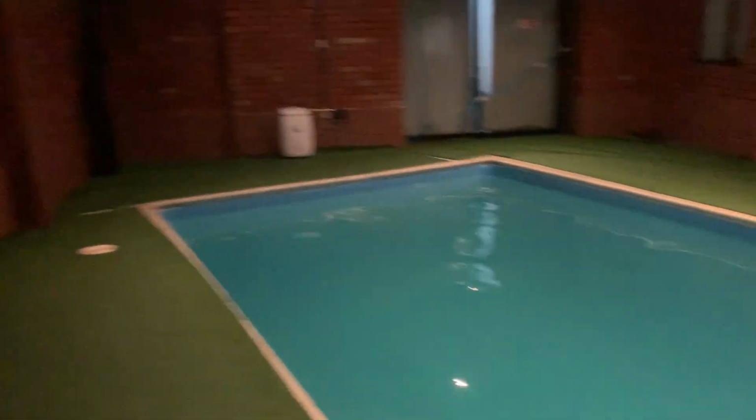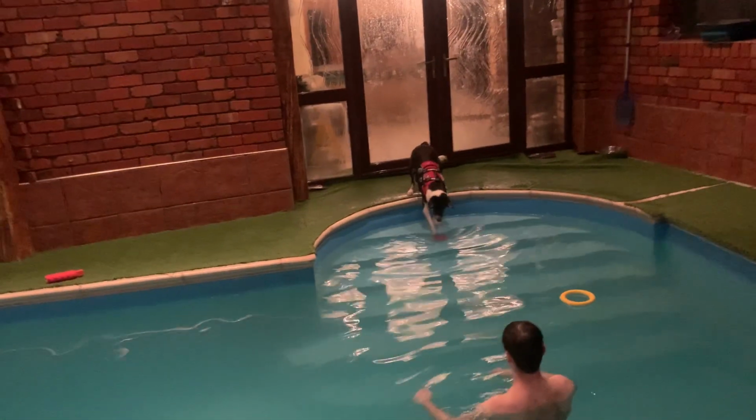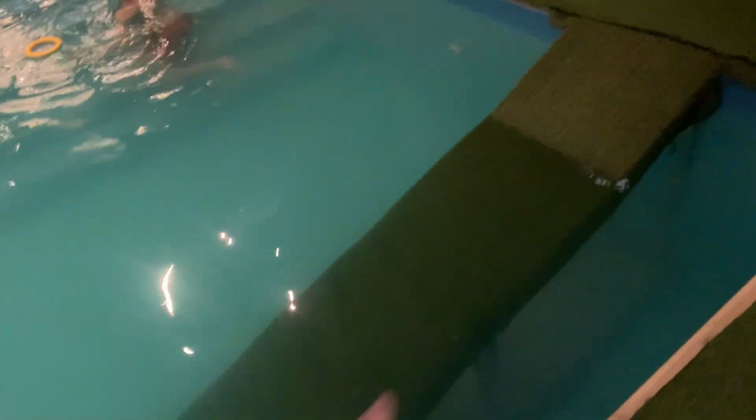So this is the pool. There's Chris. Holly's not properly been in yet, she just keeps paddling, bless her. She's a bit scared of the water. It comes with multiple harnesses, a bench, a little ramp for your dogs to get into, and stuff to put your clothes and bags away.